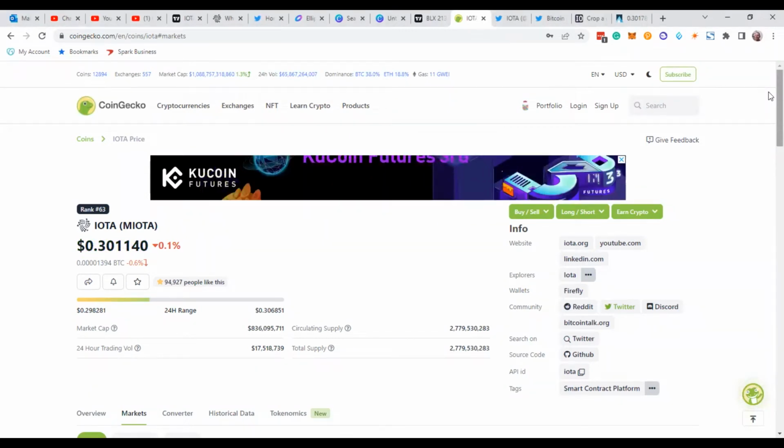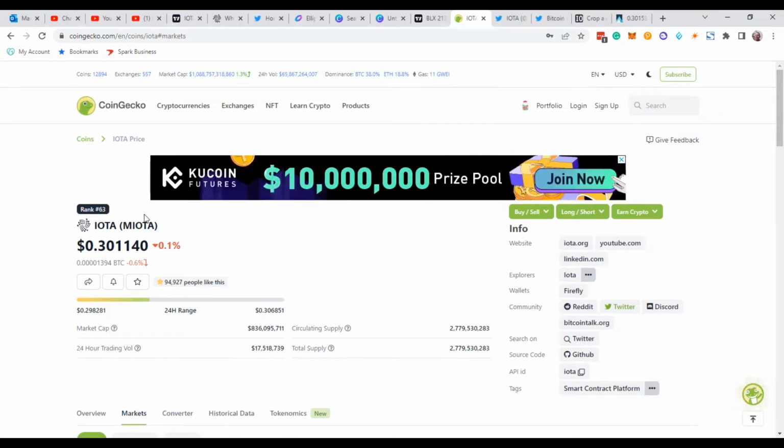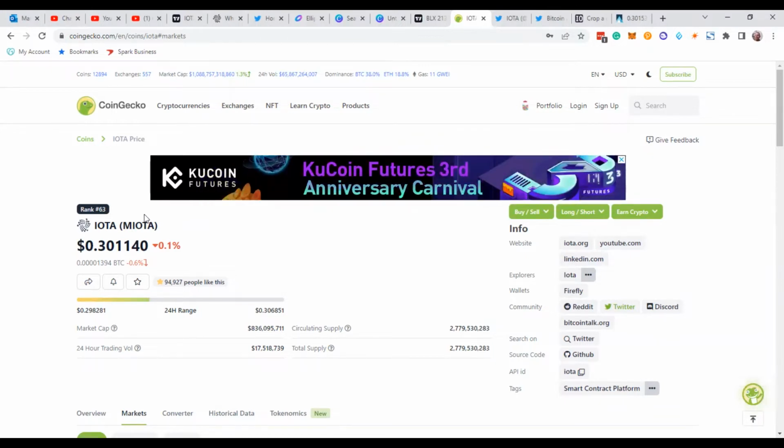I'm Greg. I'm going to go over a coin called Iota. Goes by the ticker MIOTA. I guess that's how you say it. It's trading at 30 cents, and I'm just going over mostly the technicals.